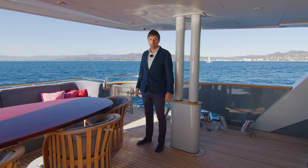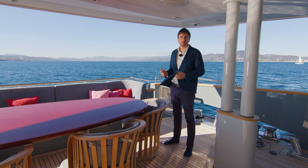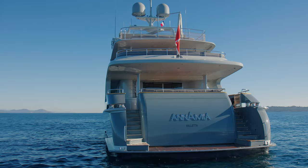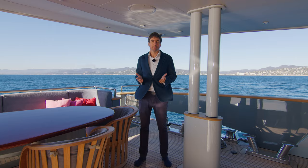To the aft here, down these stairs, you have access to the swim platform and the transom, which opens up to reveal a garage for the tender, jet skis, all the water toys that you need. And it's really one of the favorite parts of the charter guest and the owner. She's actually been in our charter fleet for quite some time now, and she's been very successful and very popular with the charter guests. And that's one of the main reasons for it.